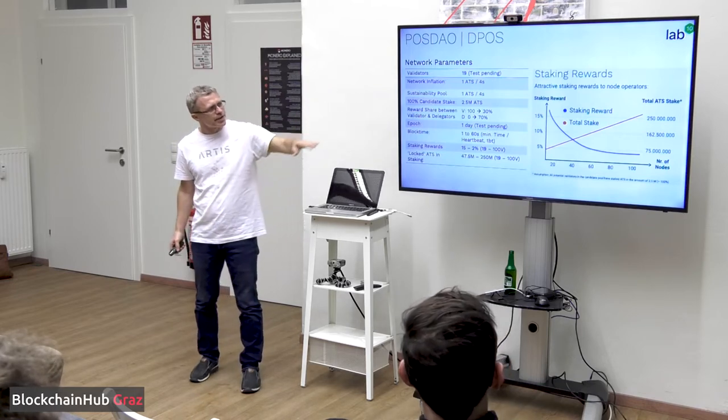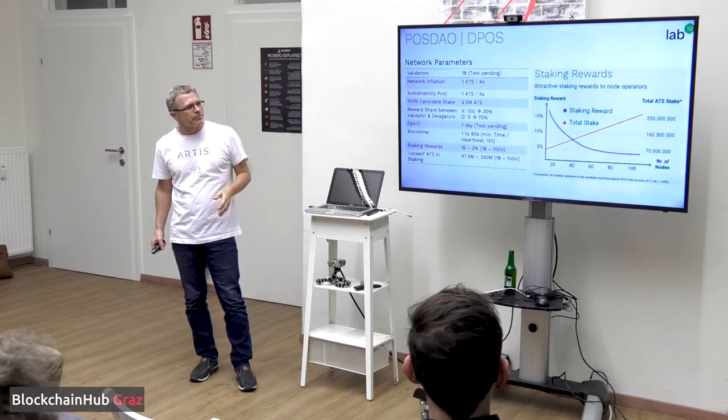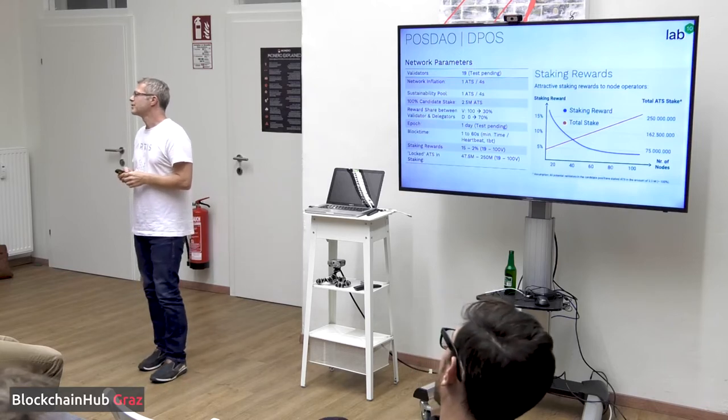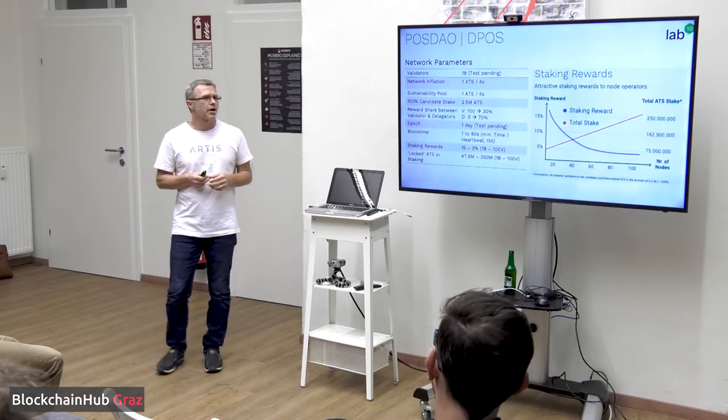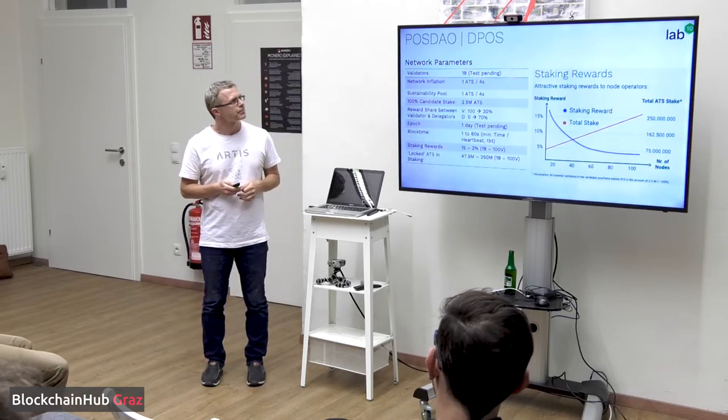So basically the staking reward, of course, goes down the more validators you have in the system, and the locked ATS in the system will definitely go up and shorten the supply of kind of liquid floating around ATS in the system.